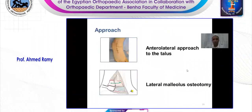We have chosen the anterolateral approach of the talus with lateral malleolar osteotomy because the main fragment of the fracture was lateral, and also the implanted fragment of the distal fibula is located also lateral.